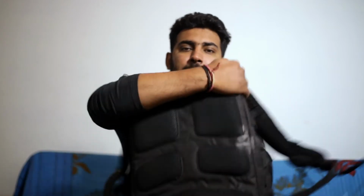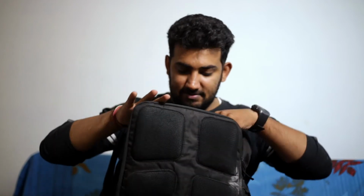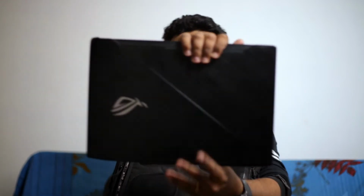Second thing, there's a separate laptop compartment right here. Choice of laptop, Asus GL503GE, i7 8th gen, 8 GB of RAM, 128 SSD, 1 TB hard disk, 4 GB of NVIDIA 1050 Ti. I know it's a little bit old specs, but still.